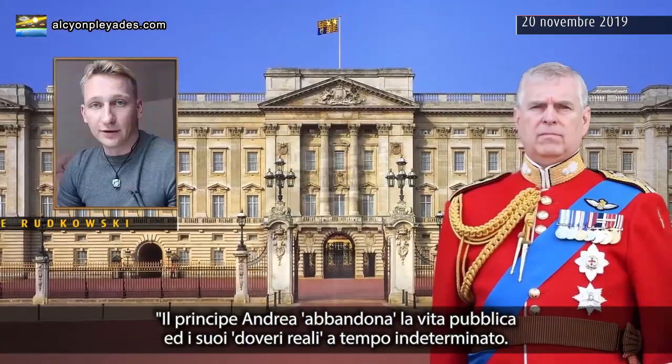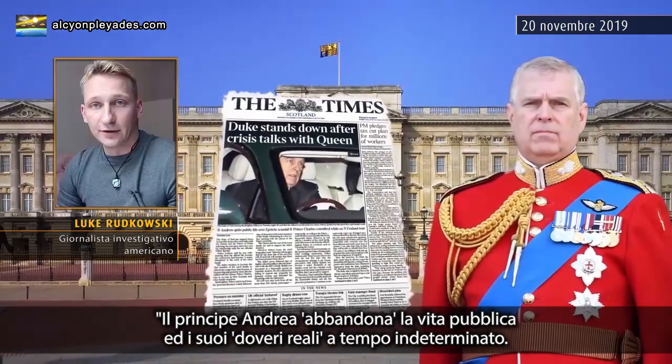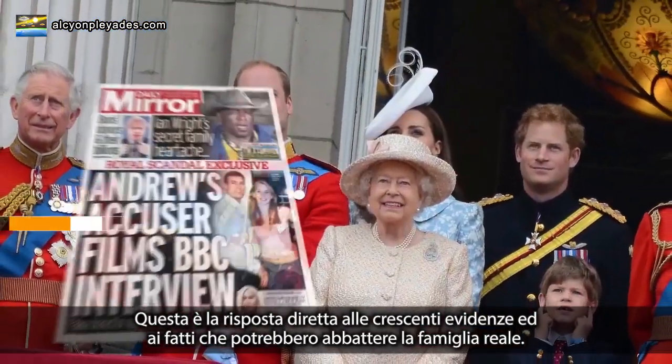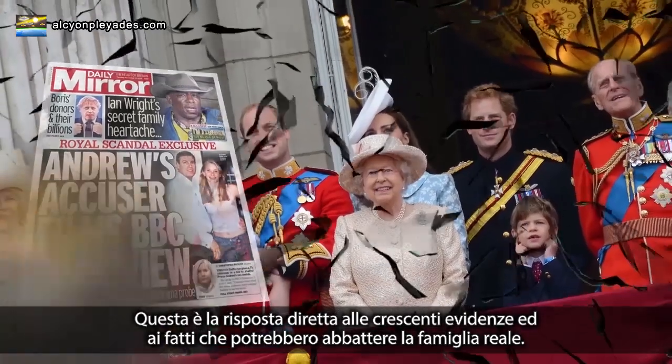Prince Andrew quit public life and his royal duties for the foreseeable future. This is a direct response to the mounting evidence and actions that could take down the royal family.